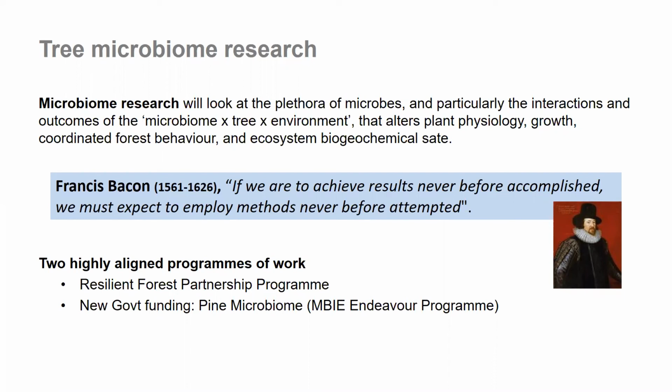Now this is quite a challenge, and we've done a lot of microbiology research, but microbiome research is a whole other level. English philosopher Francis Bacon said that if we're going to achieve results never before accomplished, then we must expect to employ methods never before attempted.